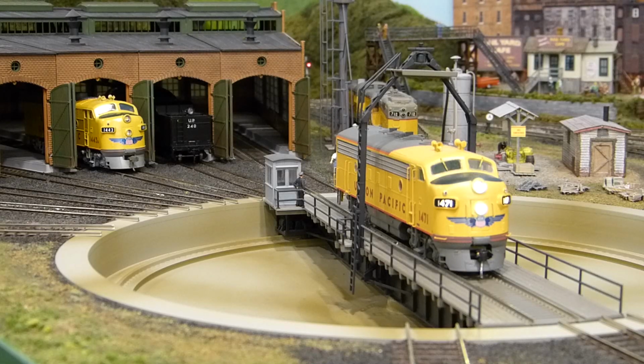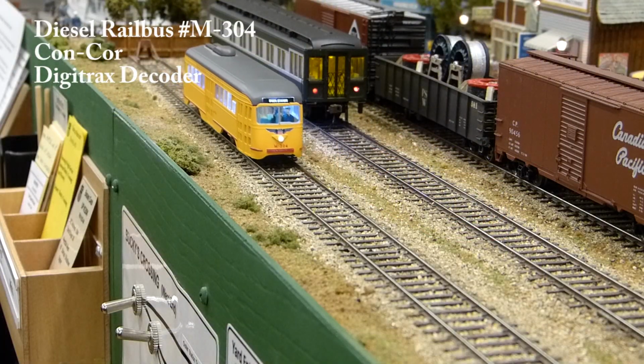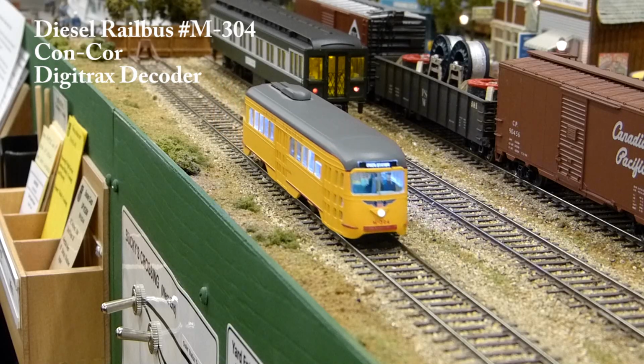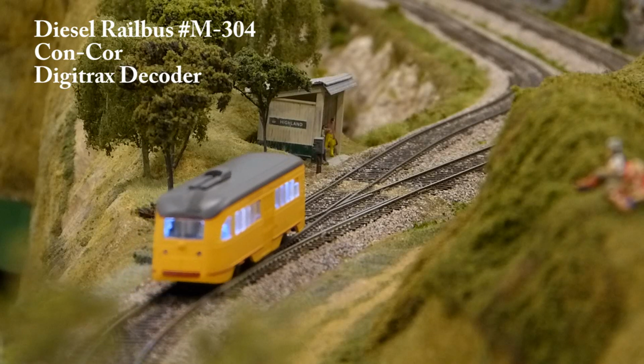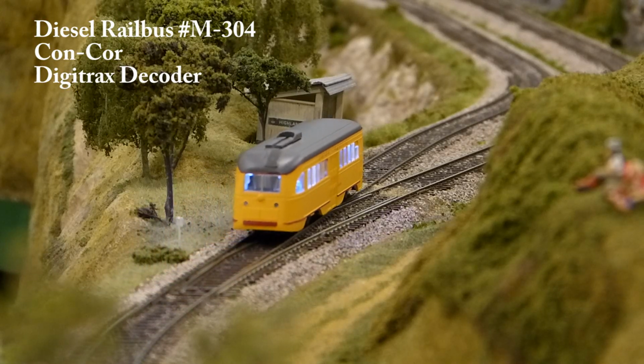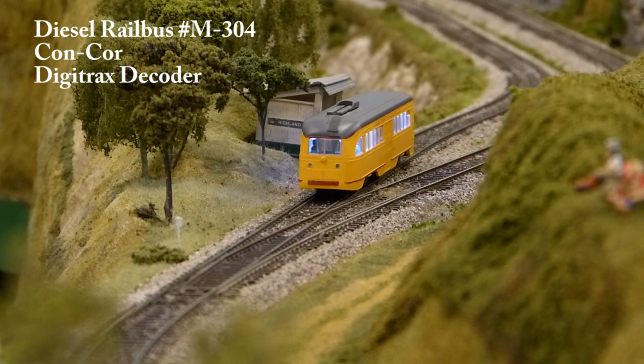Now let's highlight a number of the more unique pieces of motive power on the Willow Creek. First up is the diesel rail bus, number M304, heading out of the yard in Bucky's Crossing, and then stopping at the passenger shelter in Highland.